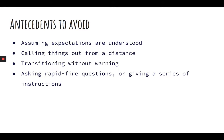Asking rapid-fire questions or giving a series of instructions. Delivering a series of questions or instructions at children limits the likelihood they will hear, answer questions, remember the tasks, and do what they've been instructed to do.